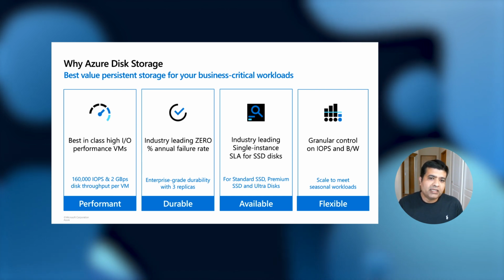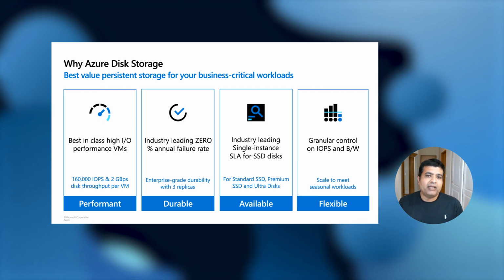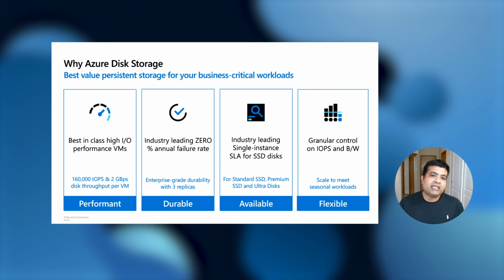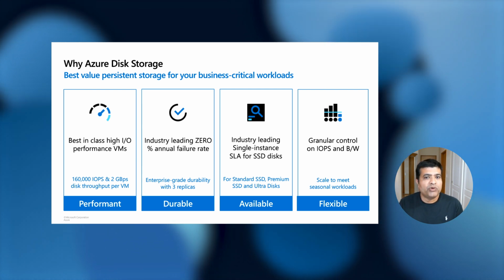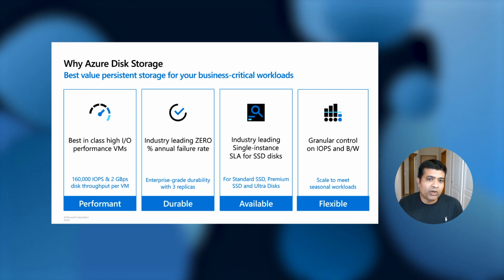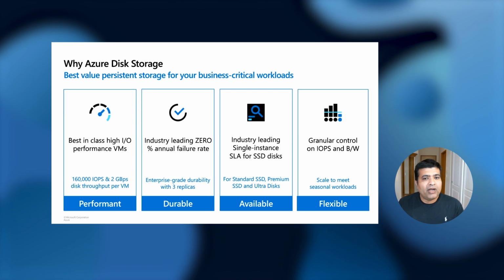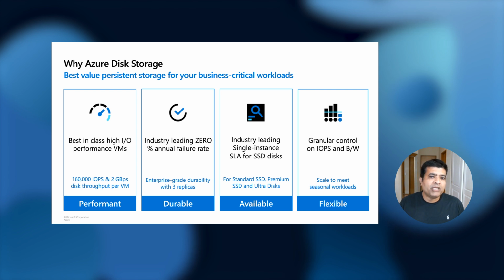Azure Disk provides 99.9% single VM SLA. This is the highest SLA possible in the cloud. This SLA comes with money back guarantee, which allows you to host your mission critical workload with high confidence in Azure. Our Ultra Disk offering provides the flexibility to scale IOPS and bandwidth up and down.